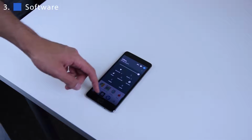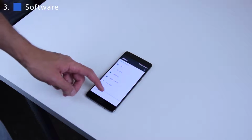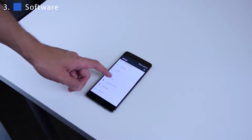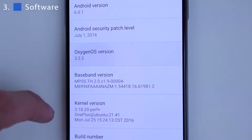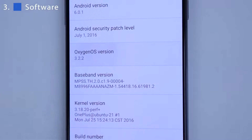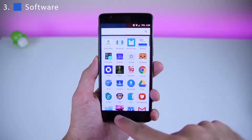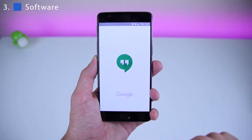3. Software. I've always liked stock Android, and not because I'm a fanboy, which I'm not. The interface is just clean, gorgeous, and you can't go wrong with these sexy animations. With Oxygen OS being built around Marshmallow, this ROM is sort of like a light add-on. There's no bloatware, skins, or any unnecessary UI changes, but there are still some new features that I find useful.